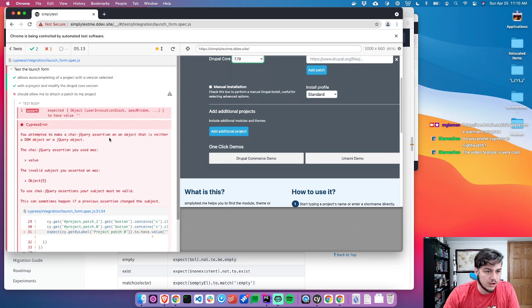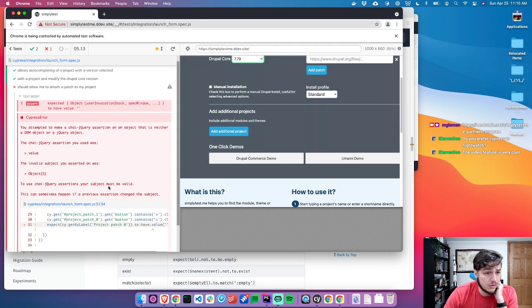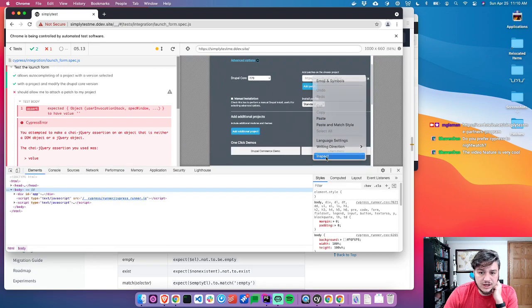What? Attempted to make a chai jQuery assertion that an object is neither a DOM or... So what? Is neither DOM object or a jQuery object. Is it failing because it doesn't exist? What is the ID here?